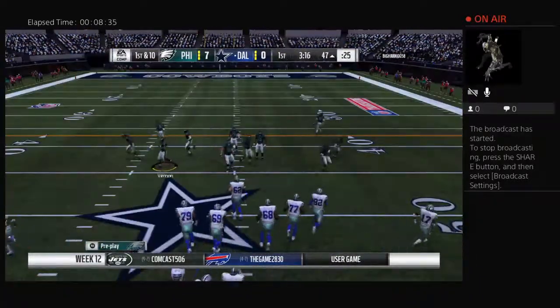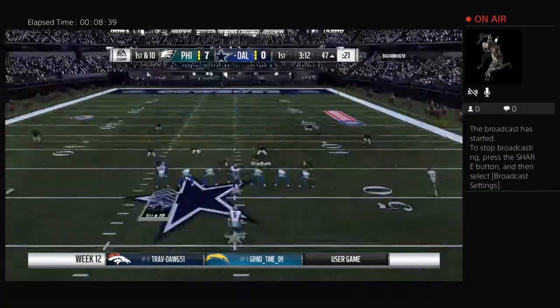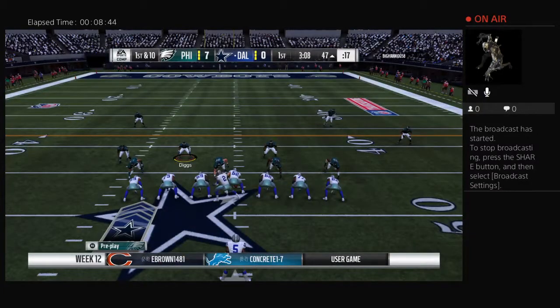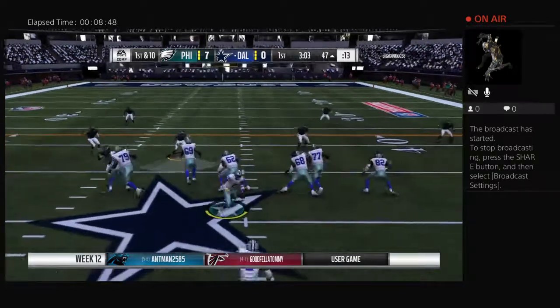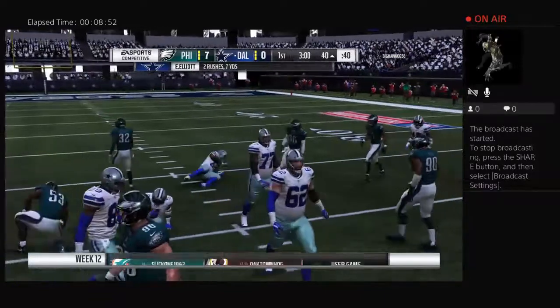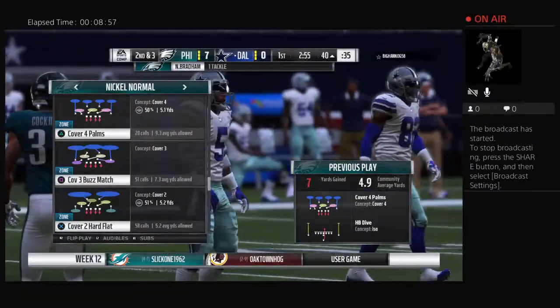So from Philadelphia territory now, here's a first and 10 at the 47. Here we go now. Blue 90. Blue 90. Watch it now, Barney. Again to Elliott. And a pretty big hole as he's down to about the 40. It's a 7-yard carry to set them up with a second and 3.